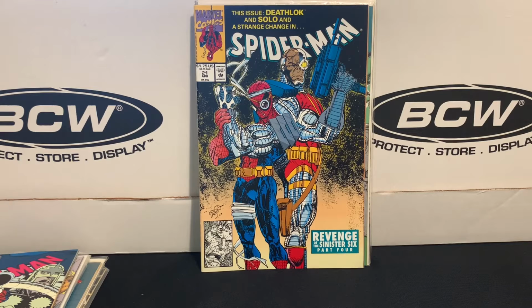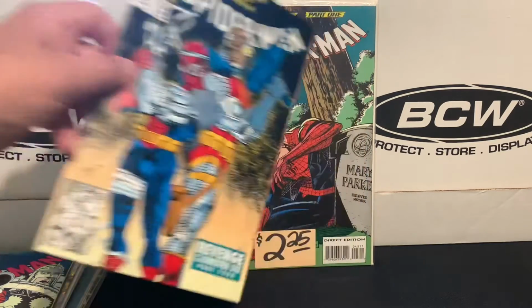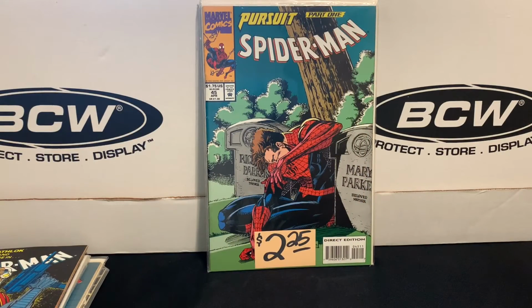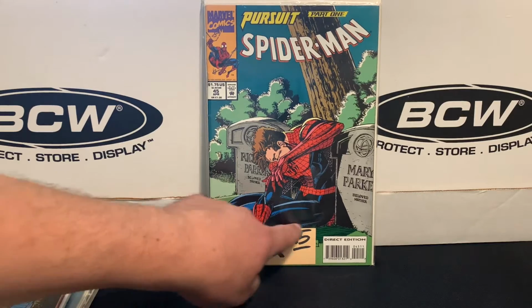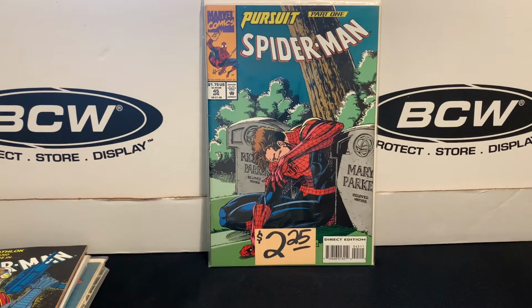21, Deathlock. And that's, again, such a nostalgic vibe that strikes for me. So very excited to have that. Very happy to add those few issues to my collection. But we're not done. We jump ahead. Here's issue 45 from the same Spider-Man title. Again, here's more of that Pursuit storyline. Looks like this was sold for $2.25 at one point.